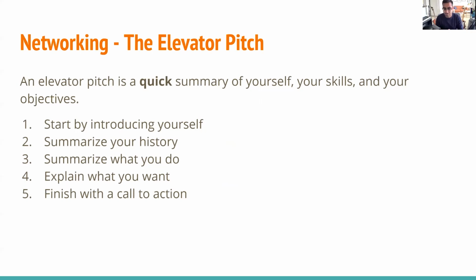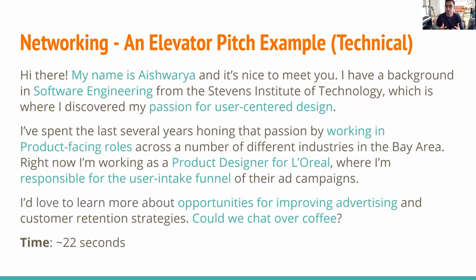So start by introducing yourself, summarize your history, summarize what you do, explain what you want, and finish with a call to action. This is a sample framework. You can modify it, but it's a great place to start because it hits all of the bases and it's easy to practice. Here, I've got a sample pitch for someone who's doing a technical elevator pitch.